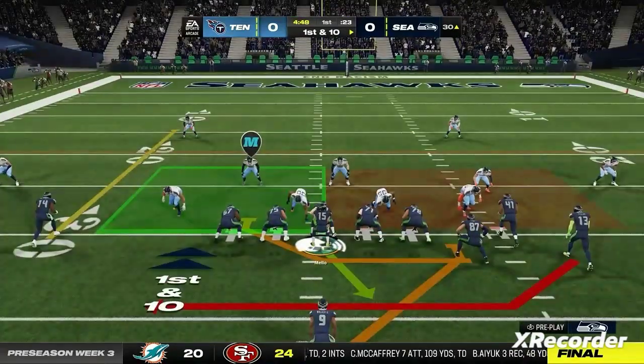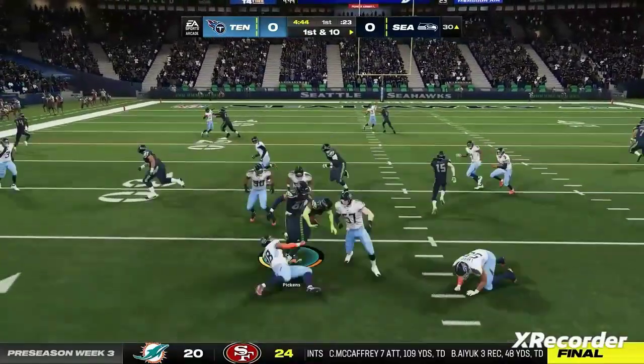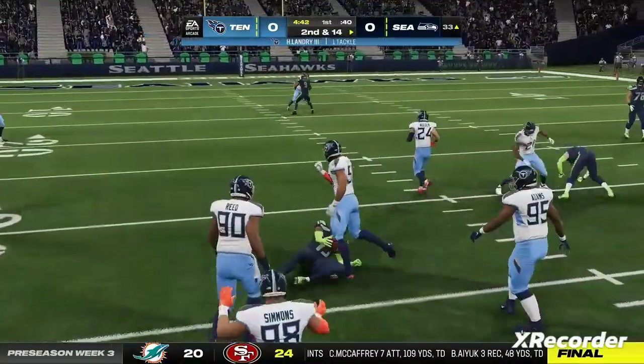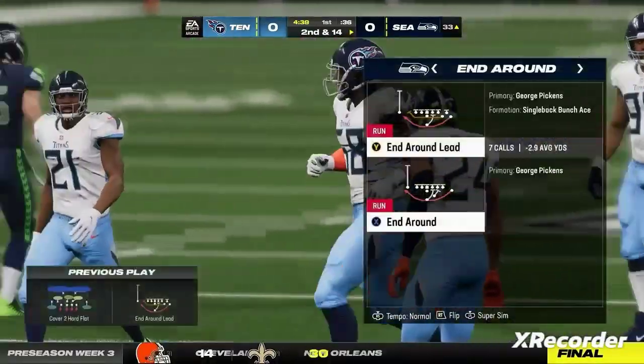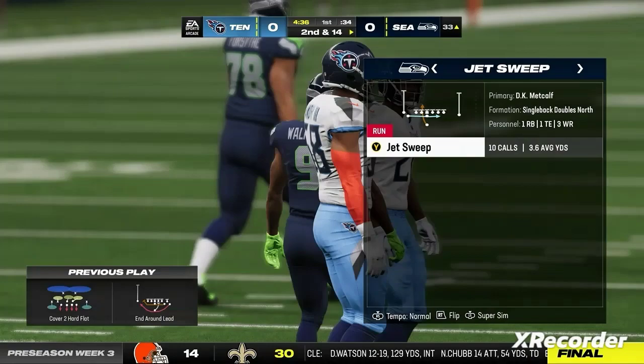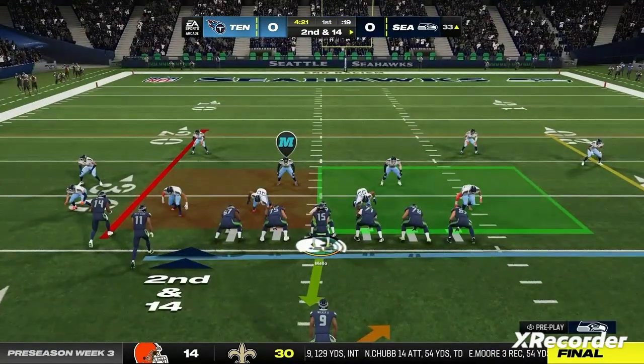He broke the first tackle. Luckily enough, there are more people there to get him down. And the second wave of tacklers is going to get him as they stop him behind the line. It's a loss of 4 on the first down play. They'll have to deal with a 2nd and 14 now after the loss.